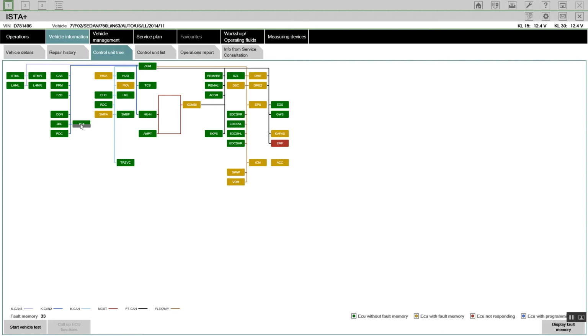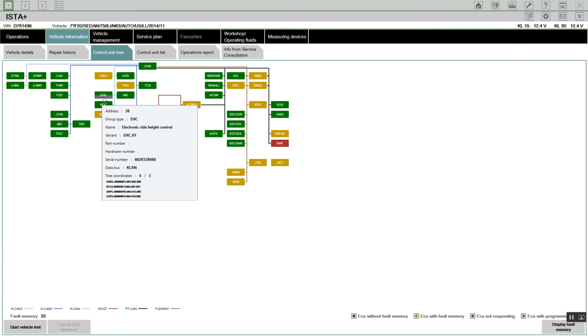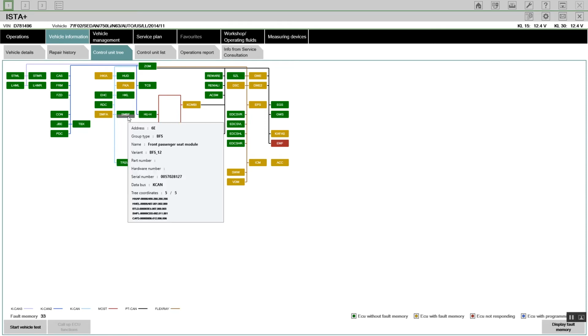Let me see the replaced control units. Replace this one, the seat module for the driver seat. Replace this one, left and right eye control. And which other one did we replace? Replace this one, TR-SVC, the all around vision camera.